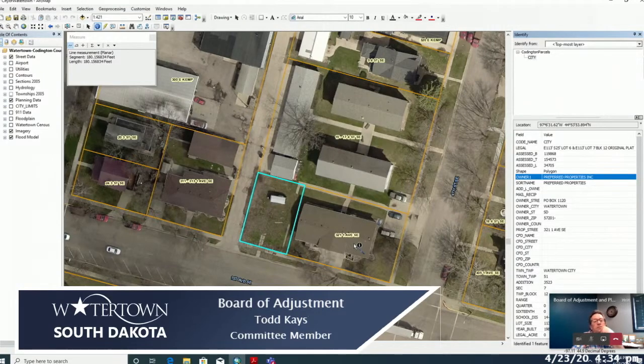Now, is the staff attorney present? I don't think he is. I don't think Matt is on, is he? So, Mr. Chair, does the board have the ability to make interpretations of the ordinance? I would say yes. And in this situation, we have the letter R. Jill, could you pull that section of the ordinance up, please?